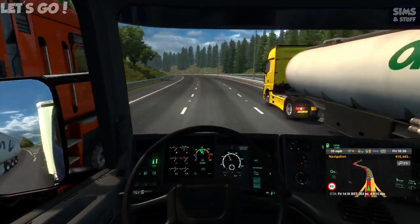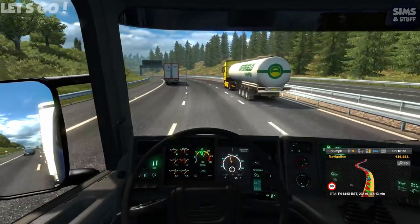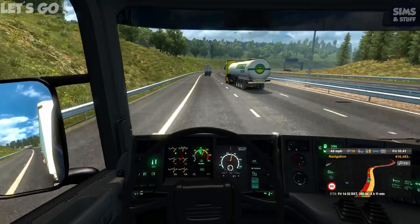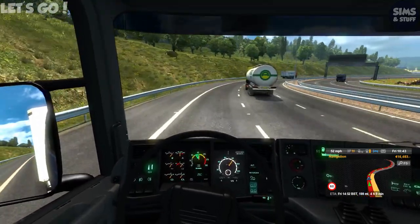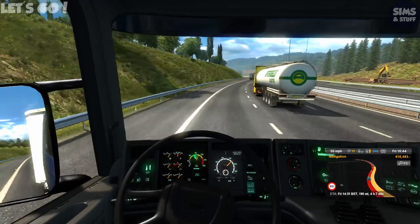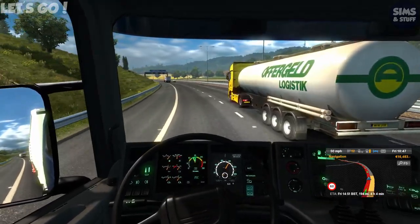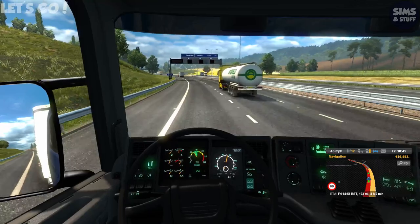On the M1 now. Oh my god, it's a truck sandwich. Tenth. Into 11th. Oh, police going past. God, I have to overtake this thing now. I didn't think I'd be doing that. Alright, let's go into 12th then. First time I've been in 12th gear. I actually have to back off because of that truck.